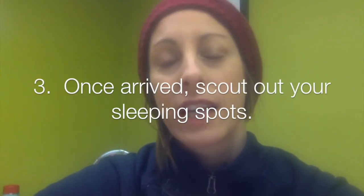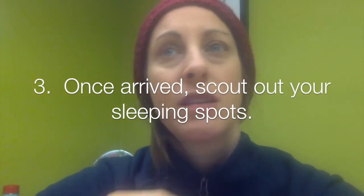Number 3. This kind of ties in with number 1. It's about finding good places to park overnight. Whether or not you were able to research this in advance, once you arrive in your location, it is very important to scout out possible places to park overnight.